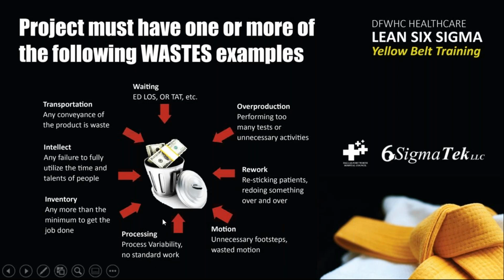Bring it. Processing issues. Does every nurse, physician do the same process every time the same way? No. How can we reduce variation? If you got variation in the process, bring it. Inventory issues. I'm sorry, nobody hoards anything anymore, right? I can't go on anybody's unit or anyone on this call. No one is hoarding anything on their unit. I know because when they hoard, you have inventory issues. If you got this situation, bring it.